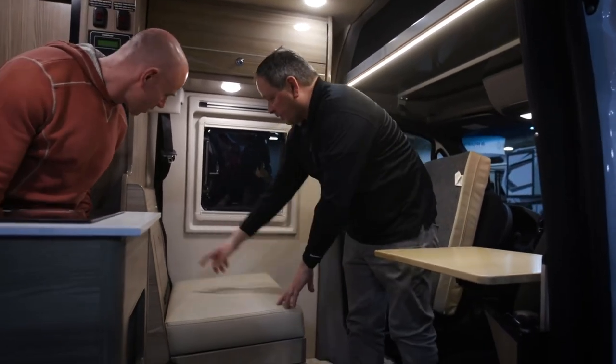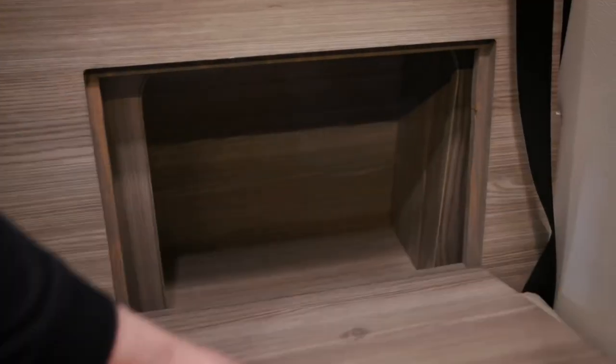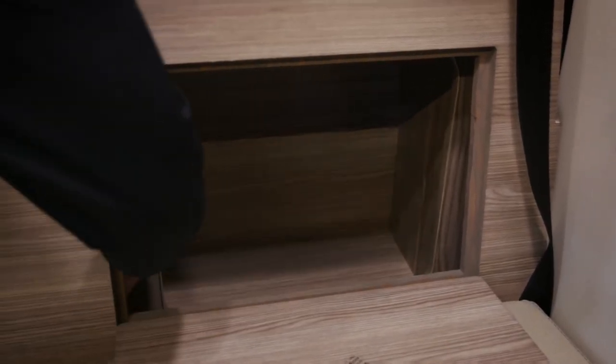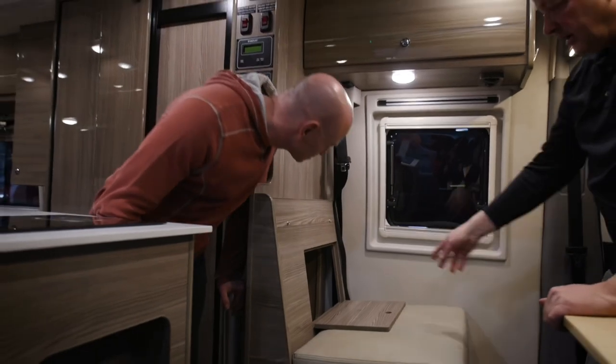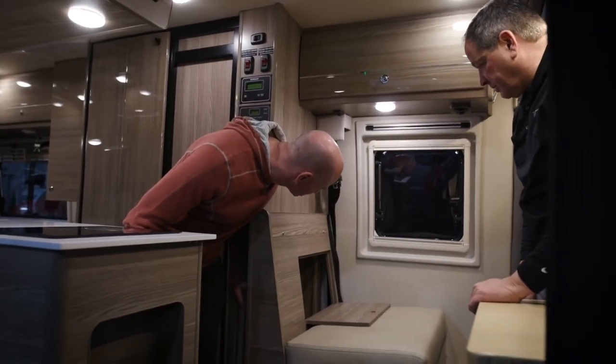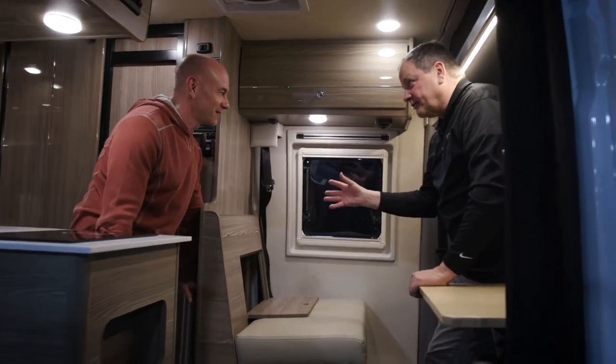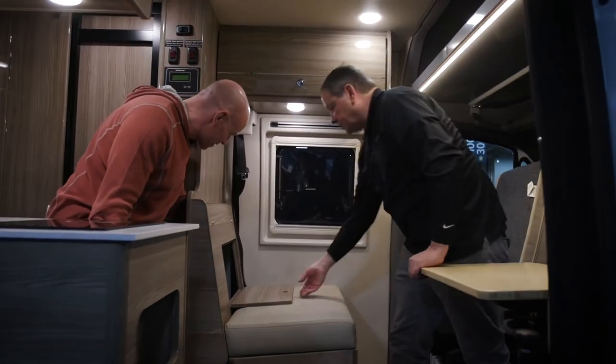Before we get into there, I want to point out this. Oh! Little secret storage compartment. Brilliant! So everywhere you look in this van, you're going to find a little surprise storage compartment. One of our mantras back at Four City, on the vans anyway, is when in doubt, carve it out, right? Find every storage place that you can get.